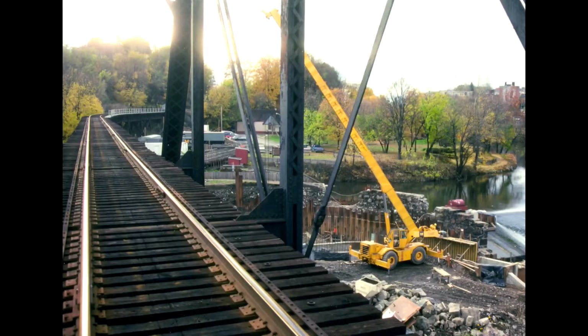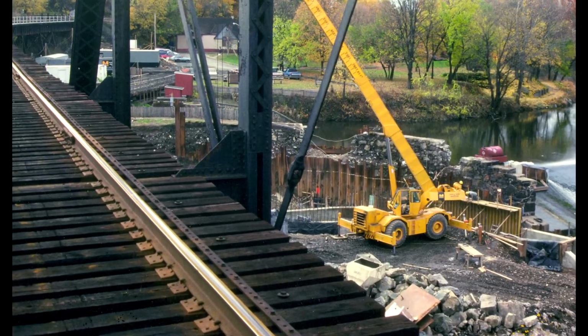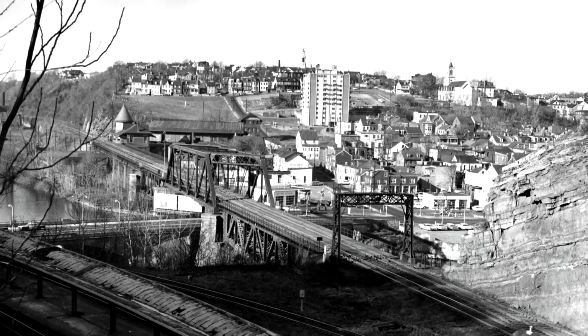A view of the Lehigh and Hudson Bridge looking west to the Mount Ida rock cut. A fish ladder is under construction on the Easton Dam in 1992 to allow the shad to get in the upper Lehigh. Looking west from the Mount Ida rock cut in 1966.